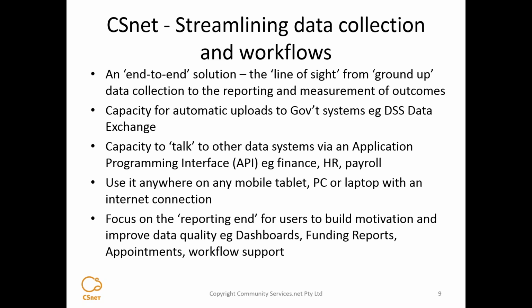That's a really important thing, I think, to ask. If you're looking at other systems, understanding along the spectrum, is this a case management system, as some people call it, which is about individual clients down in the workflow end of it, or is it an outcome measurement system that does periodic data collection and measures outcomes? Do these things talk together? Is it all in the one system? So CSNet is an example of that end-to-end solution, from individual, group or community development activities from ground up to measurement of client and community outcomes.